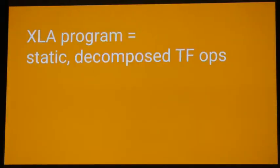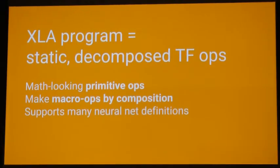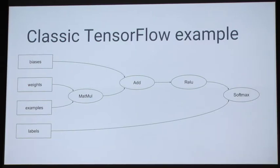Okay, so under the hood, you can think of an XLA program as a bunch of static decomposed TensorFlow ops, mostly math-looking primitive ops. And we want to make these macro ops by composition. It supports most neural nets that we've looked at. We have a whole suite of models that we care about, and those are the ones we're focusing on, making sure that XLA's performance is really good, that it can compile the important parts of those models. So here's a typical TensorFlow example. Looks like that. And those are the most primitive things.